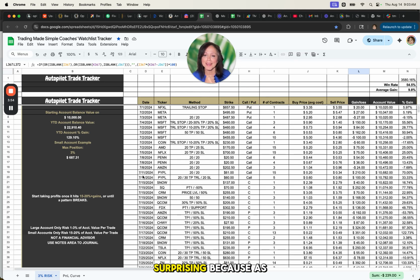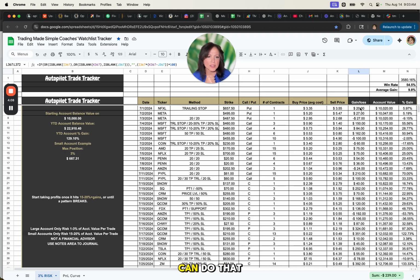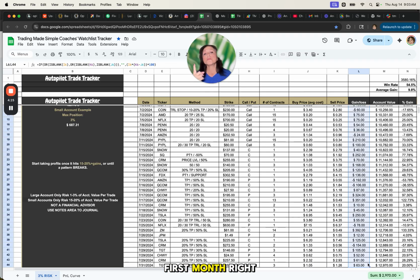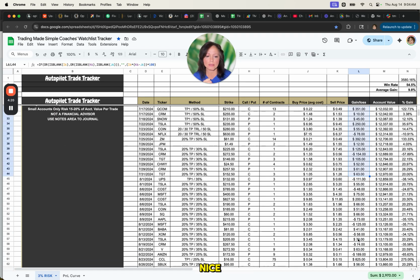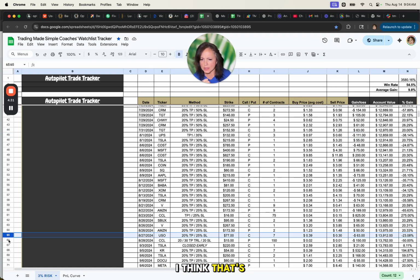So as you see the log, you can actually go down each and every month and see how we did. And it is surprising because as you can see from July 1, let's just go to August 1 really quick. That's down here. First month, right? Starting this, 2970. Nice. Let's see, August. Okay, and then we're going to go to 9-1 or thereabouts. It's hard to see on there. All right, 9-3 guys, 8-1 to 9-3.